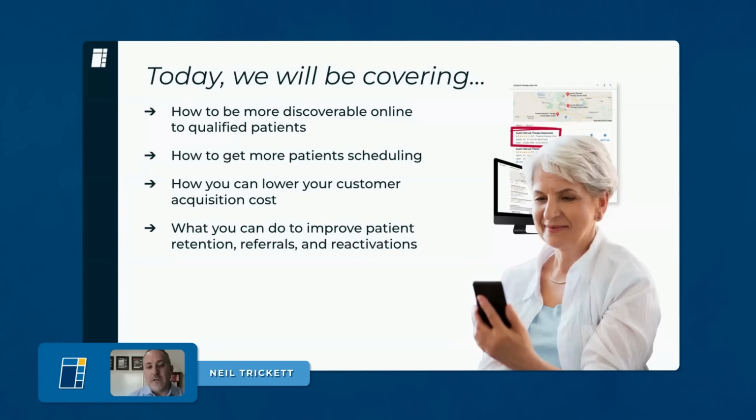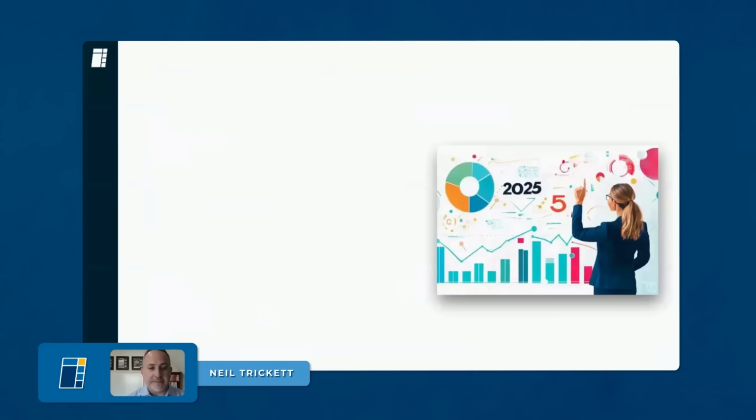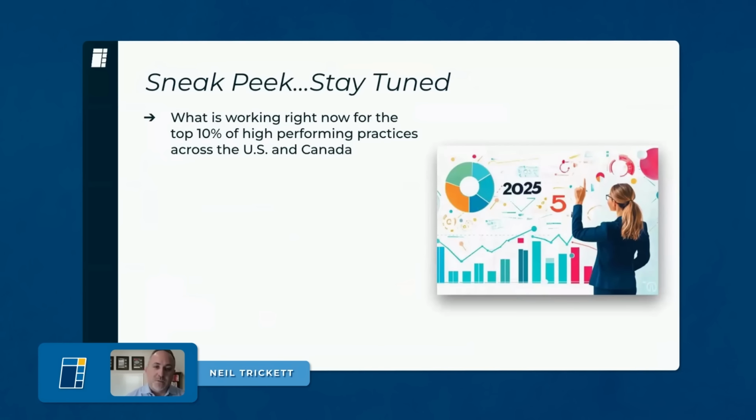And then what you can do to improve patient retention, how you can get more patient referrals, and how you can get more reactivated patients coming back for care. And then also how you can leverage marketing to attract clinicians, front desk, and more staff in this ultra competitive healthcare marketplace. So just giving you a sneak peek here so you can stay tuned on what is working right now for the top 10% of high performing practices across the US and Canada.